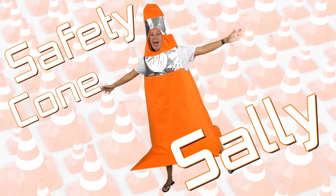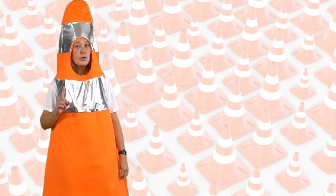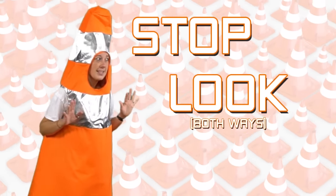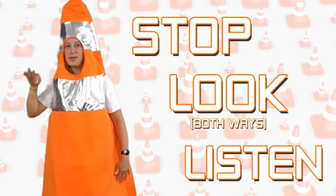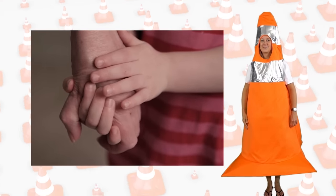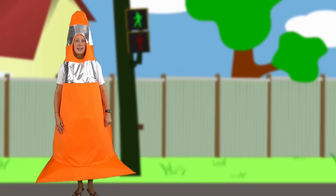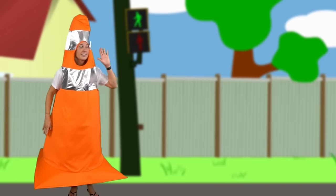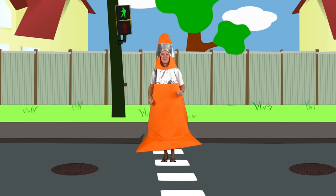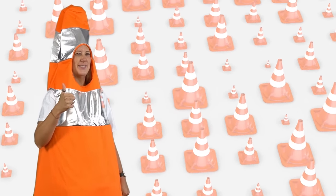Safety Cone Sally here with some safety tips for you. Before you cross the street, make sure you stop. Look both ways and listen to make sure no traffic's coming. And listen to the adult that you're with and maybe even hold their hand. Stop, look, and listen. Looks like we're safe to cross the street. Remember these safety tips and you'll be awesome.